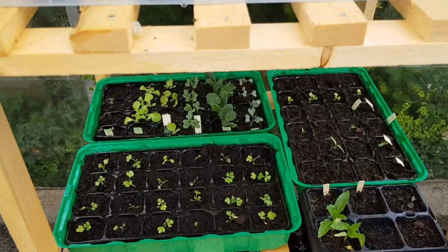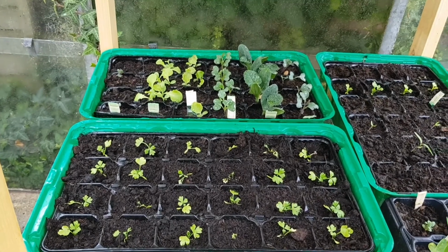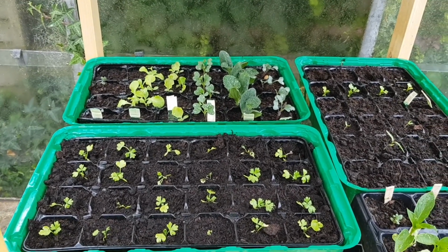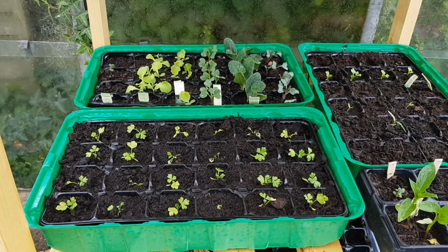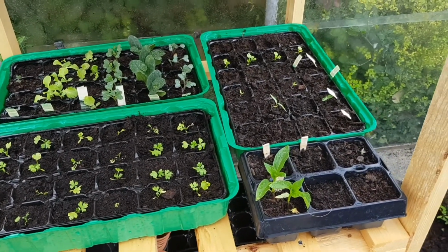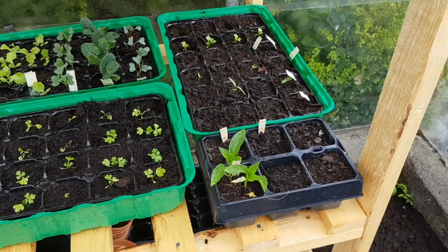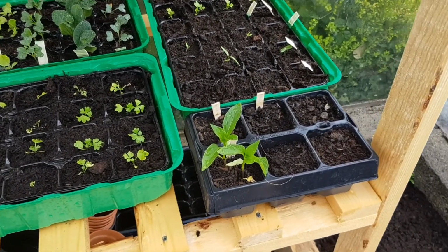In here we have some celery at the front there. And then in the back I have some lettuces and some courgettes and that kind of thing. I'm very late starting this year because, as I said, we only moved here in April, but also with the COVID-19 situation, I haven't been able to get seeds the way I would have liked. So we're a bit behind, but sure, we'll do our best and see what happens.